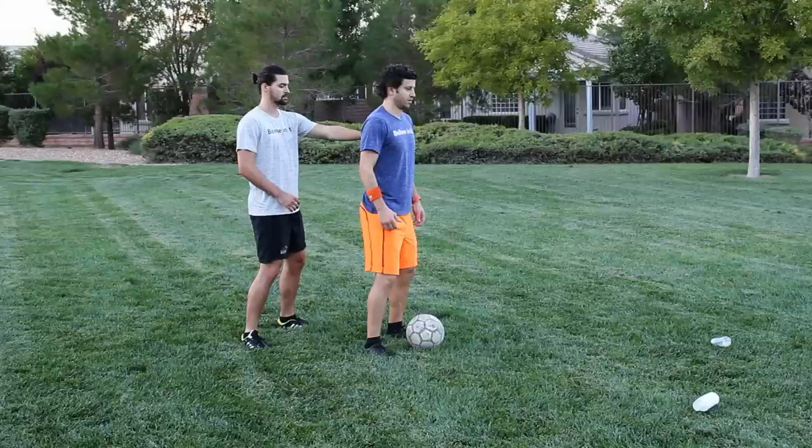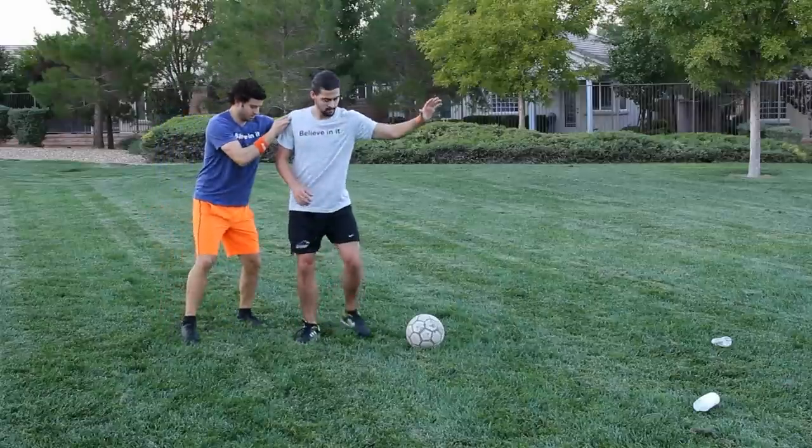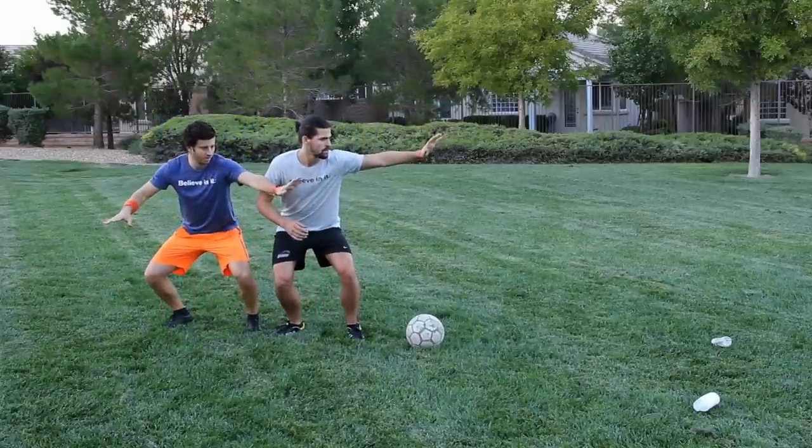Coaching tip. If you're a coach watching this, then you can say go instead of having the defender say go. Just make sure they're in correct defensive positioning before you say go. For example, don't say go in this situation. The player is not standing sideways in proper position. Correct them, have them stand sideways like in key point number 2, and then say go.